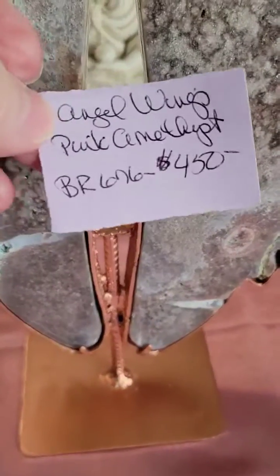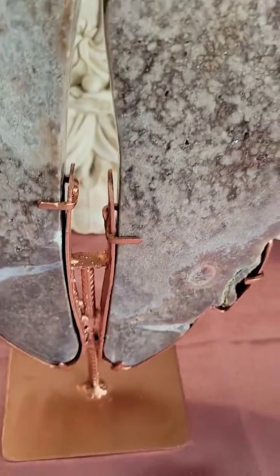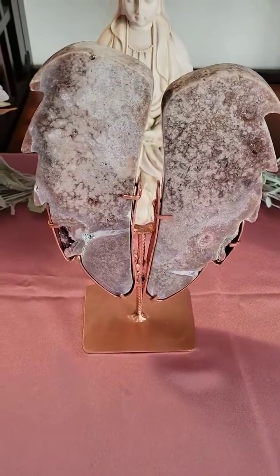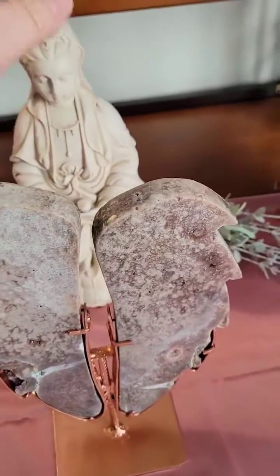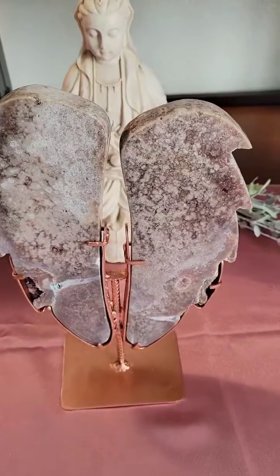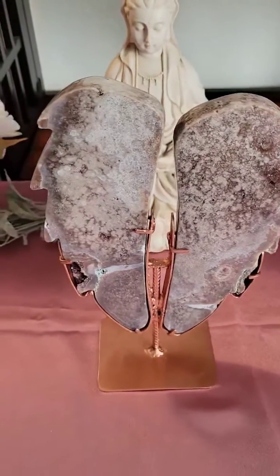And this is pair BR676. Again, $382.50 on special, which is 15% less. Kuan Yin is mine. Then they will be once they're in the shop. And once they're in the shop, they are $450 and will remain that way.